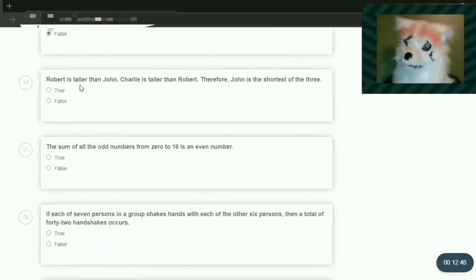Robert is taller than John. Charlie is taller than Robert. Therefore, John is the shortest of the three. Wait a minute, what was the question? Robert is taller than John. Charlie is taller than Robert. Therefore, John is the shortest of them. Yes, he is, because I mean, all of them are just tall.